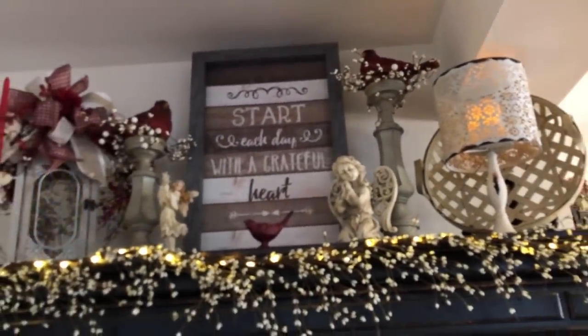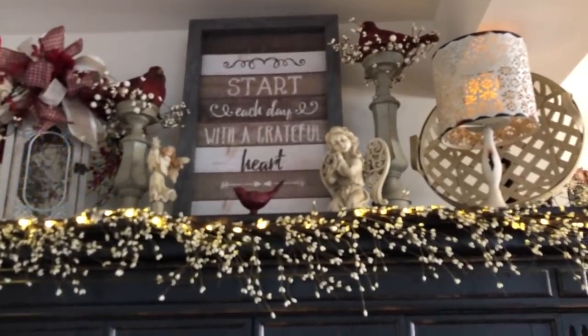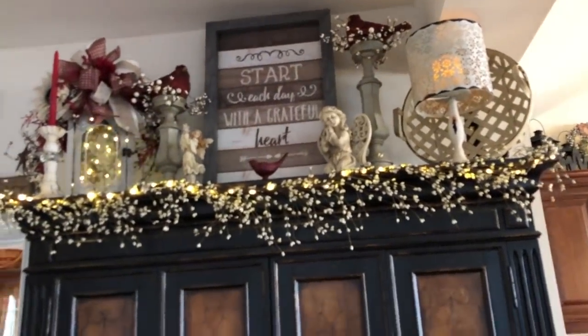This is kind of the direction I'm going to be going with my decor in this area. Creams, but with a touch of burgundy, you guys. I love my burgundy. I will not ever go full out farmhouse. I love my color too much.